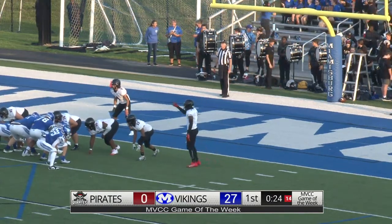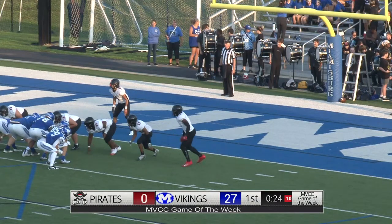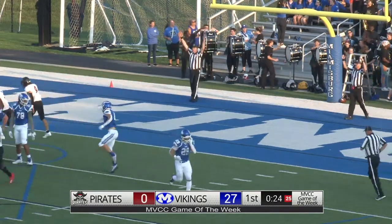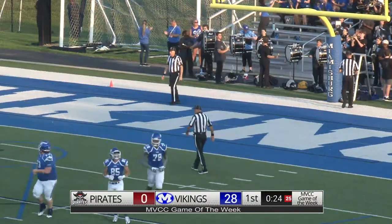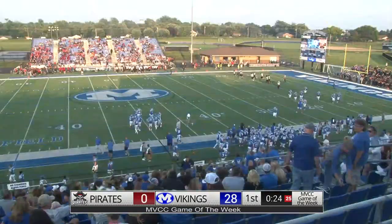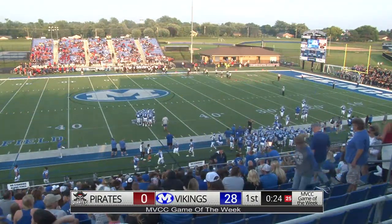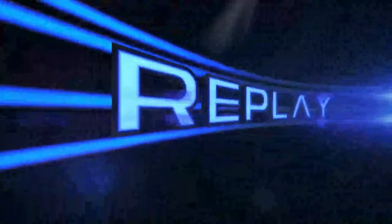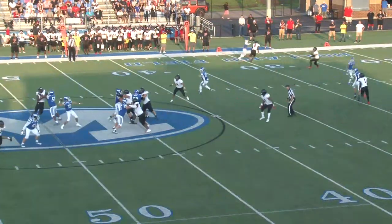Linville 4 for 4 in the first quarter for extra points, and 24 seconds left here in the first, and Vikings up 28-0 and looking to put a stamp on it. You see here, look, 2 people go with Smith, leaves Burton wide open. And Kevin Davis, man, he was so close. He got that hand up there. I think he looked the wrong way, it looked like.